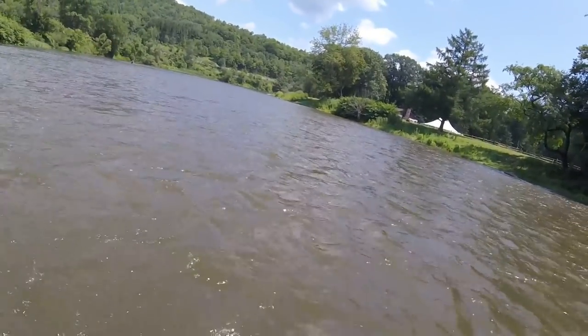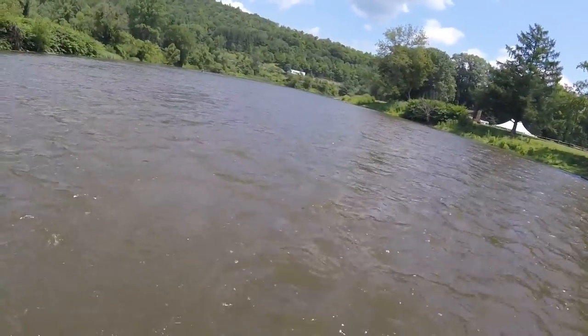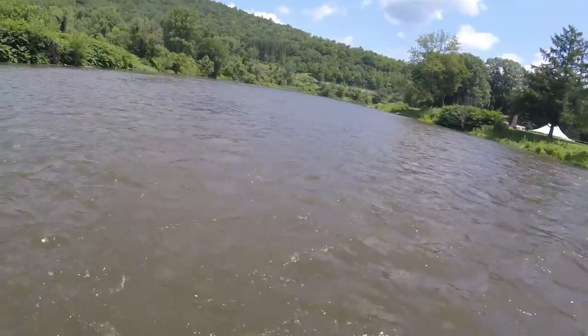Like I was saying, this water up here needs to get warm before the bugs really get active. So they need kind of the sun up here. The sun's not a bad thing up here in Deposit.